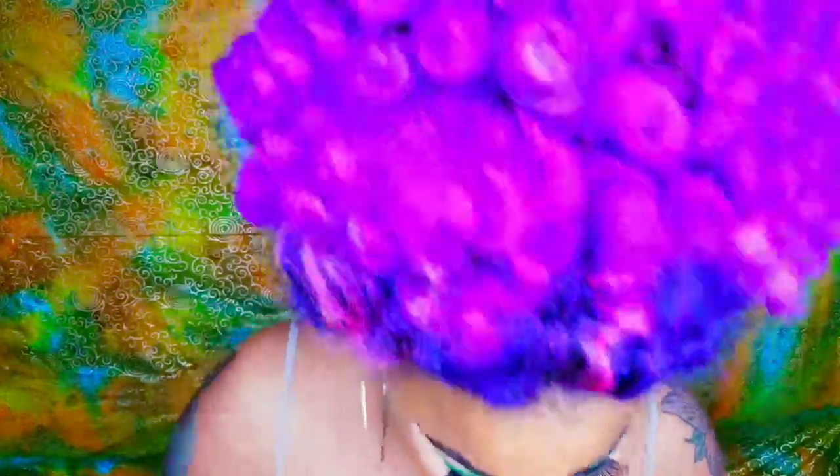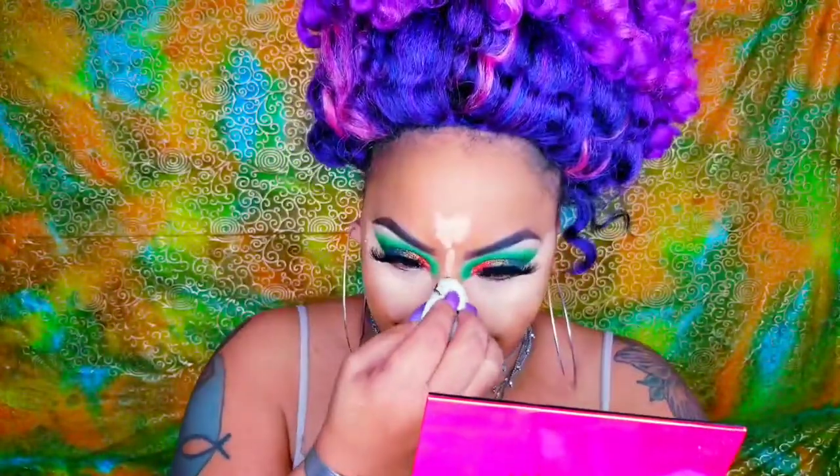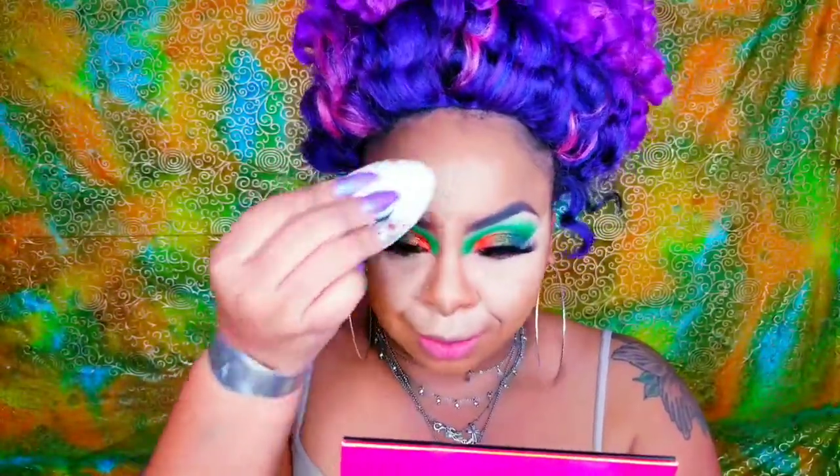This is definitely coverage. But one thing I can say about this concealer, guys, is a little definitely goes a long way. And then I just blend out my concealer with my foundation brush just to get rid of the harsh line.